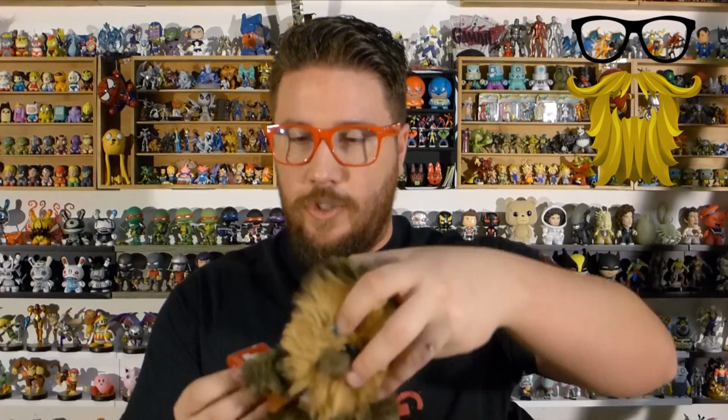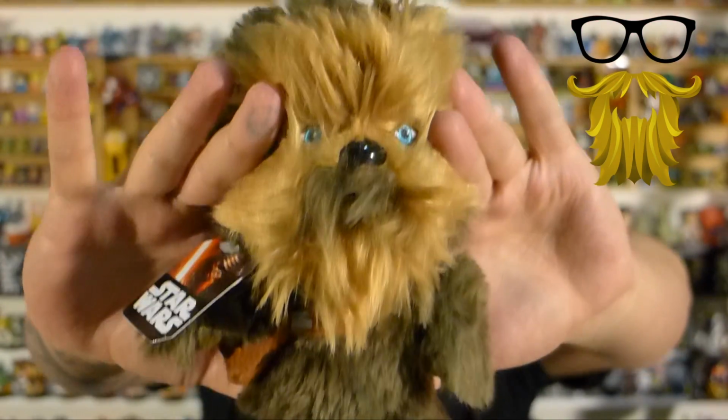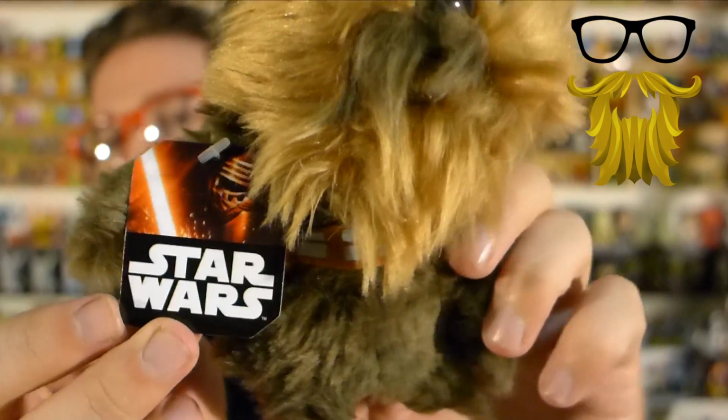Our big item, looks like we got a stuffed Chewbacca. Da-da-da. Not that it really matters or that you can tell, but this is actually from the new movie because it has the new tag. Oh my gosh, it's the new Chewbacca. Not that you can really tell by this stuffed figure. They really didn't do much to change Chewie in the new movie. He looked pretty much the same.